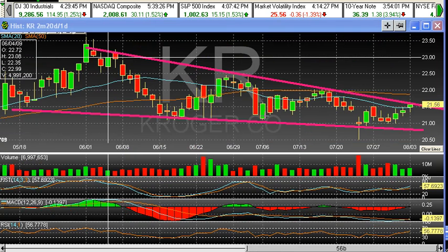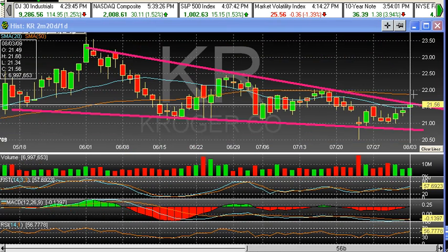I do think we break out of this pattern in the next couple days, whether we consolidate tomorrow or break out tomorrow, that's a different story. We have some more volume coming in. I'd like to see a nice big volume bar tomorrow, as right here we have the stochastics pushing higher. The MACD tick on the histogram here is about to go higher, and the RSI is pushing up, and we did get a MACD cross today.